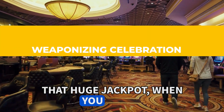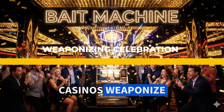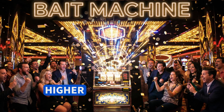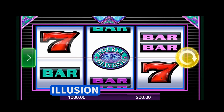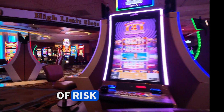That huge jackpot you saw by the high-limit slots wasn't luck. It was a commercial, and you were the target audience. Casinos weaponize celebration through a psychological trigger known as social proof. They deliberately seed a small number of higher-paying machines in highly visible locations to create the illusion of frequent, attainable winning. The entire spectacle is engineered to manipulate your perception of risk and reward.